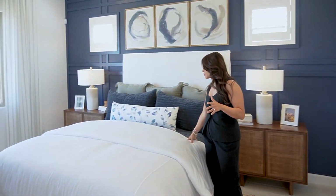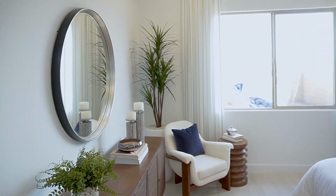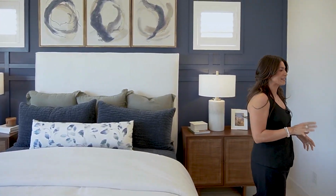You have a king size bed here. You have an enormous amount of furniture in here as well. And there's so much natural lighting that comes in throughout all of the house. So there's really never a dark space in here.